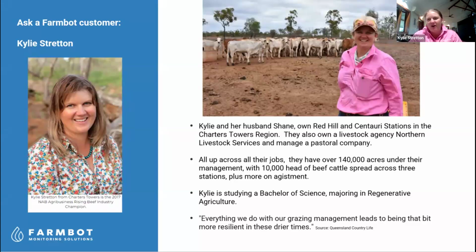If I've got 500 cows watering off 3 water points, like 3 troughs off one bore, I need to know pretty rapidly that that tank's emptying. That's where the Farmbots come into play on Red Hill, and we have the same on the stations away from us as well, because we're not there all the time, or we're relying on caretakers who aren't as experienced, so that we can check in on the main water tanks where everything gets watered off.